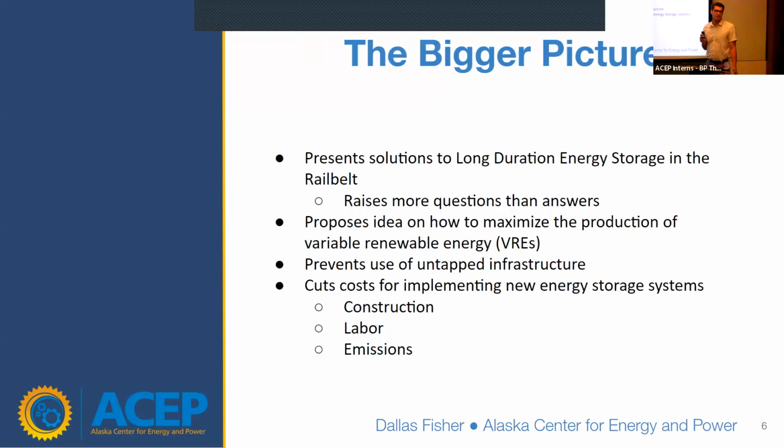So the bigger picture here is we're trying to present solutions for long duration energy storage in the Railbelt, which ultimately is going to raise more questions than it answers. But we are proposing the idea of how to maximize production with the implementation of variable renewable energy across the Railbelt as it works to decarbonize, such as your solar and your wind, being able to maximize the efficiency of those by having that long duration energy storage.